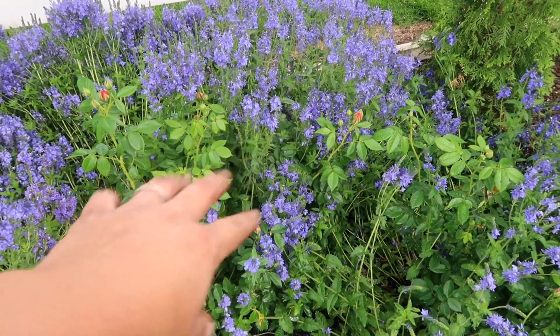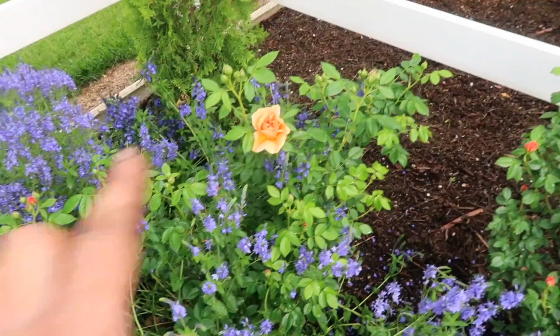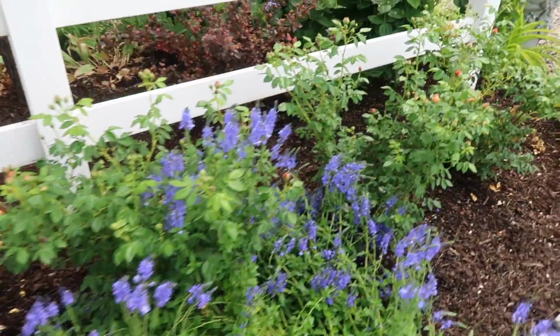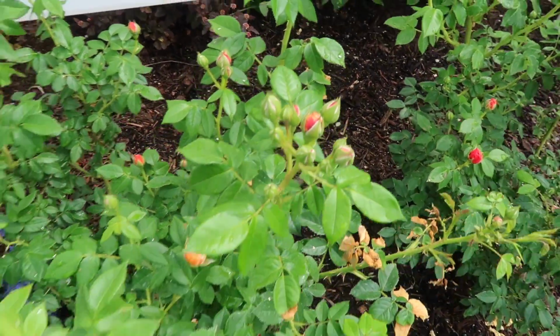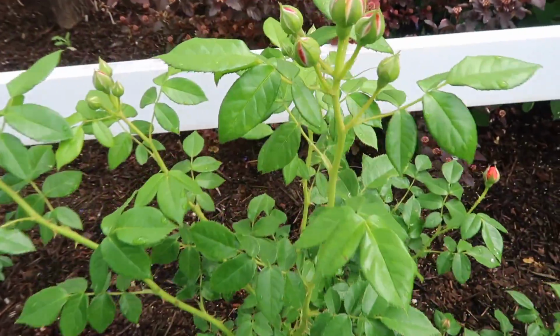So I've got one in here that I need to clean some of that teucrium out from around it, kind of choking it. Then there's this one and 4 more. I planted them in kind of a hedge back here. And they are super full of buds. And I have to say, one of the only roses in my garden that doesn't have any aphids on it. So that's saying something right there.